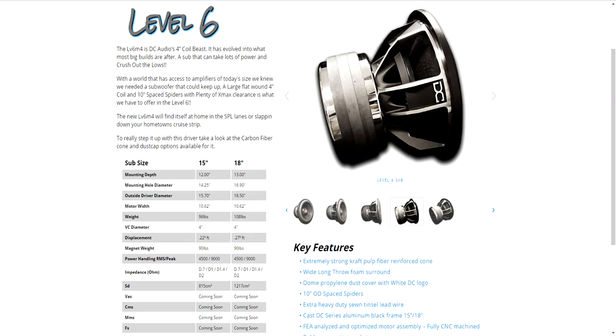The next one on the list is the DC Level 6, again from my last list, and it is a 4,500-watt RMS subwoofer at a price of $904.99. All in all, good subwoofer, good price, and worth taking a look at.